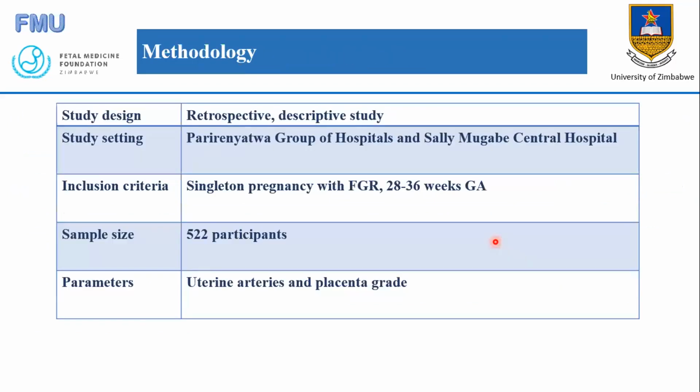This study was a retrospective descriptive study that included 522 single-term pregnancies that had been diagnosed with fetal growth restriction during the period of 20 to 36 weeks at Parirenyatwa and Salim Gabe Fetal Medicine units. Ethical approval was granted by the Joint Research Ethics Committee, and the parameters that were mainly focused on in this study were the uterine arteries as well as the placental grades.